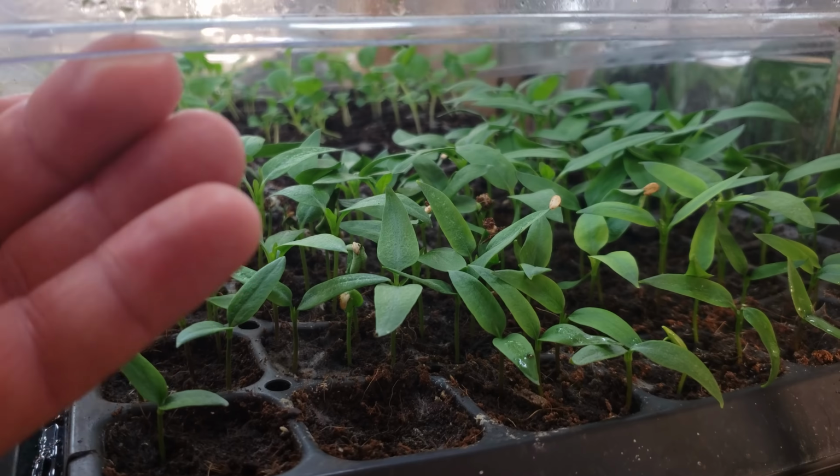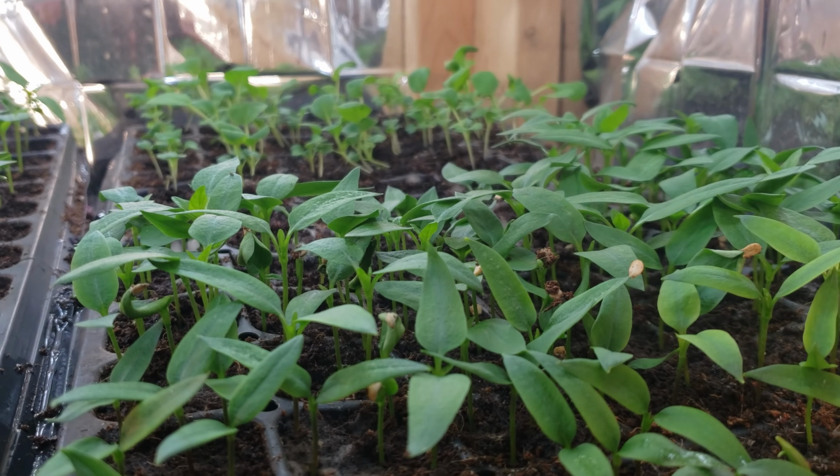Okay, as we said before, most seeds germinate best between a range of 80 and 85 degrees Fahrenheit. Indoors, this usually isn't a problem. In this range, most seeds are going to germinate in around a week to 10 days.